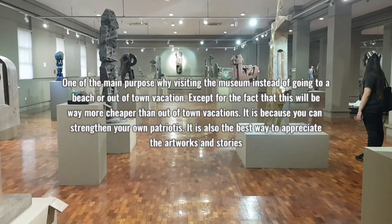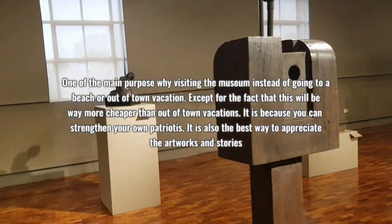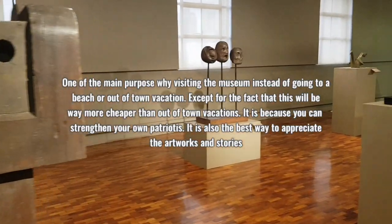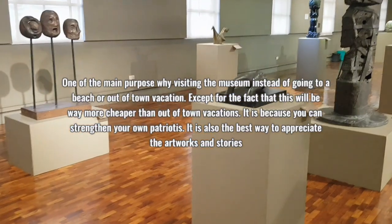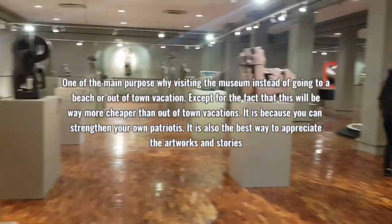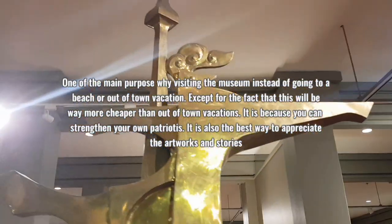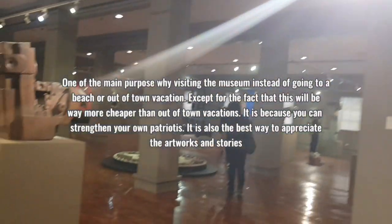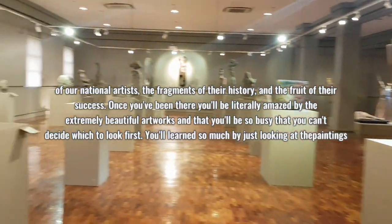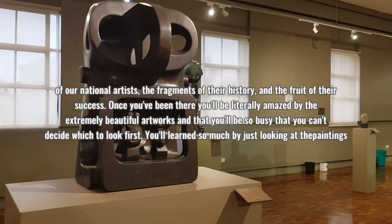One of the main reasons why visiting the museum instead of going to a beach or an out-of-town vacation is much better, besides the fact that it will be way cheaper than out-of-town vacations, is that you can strengthen your own patriotism. It is also the best way to appreciate the artworks and stories of our national artists, the fragments of their history, and the fruit of their success.